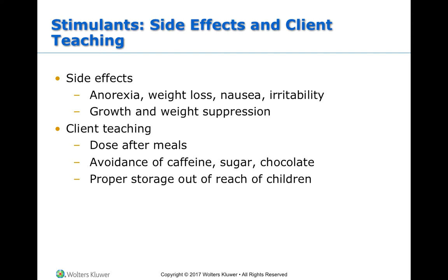Side effects of stimulants include anorexia, weight loss, nausea, irritability, growth and weight suppression. It's important that the client takes the meds after meals. They avoid caffeine, sugar, and chocolate, and these meds need to be properly stored out of the reach of children.